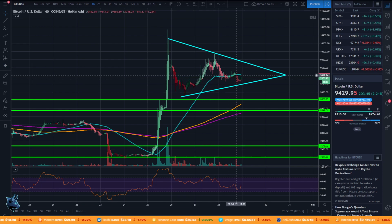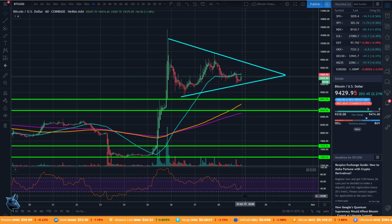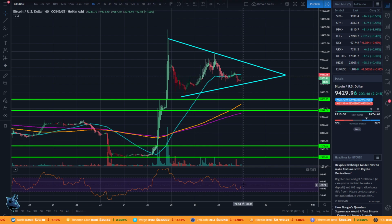And you can see right now the 50-day moving average is still steadily trending higher than the 128-day and 200. And then also the RSI is neither overbought nor oversold. So again, it could really go either direction here.